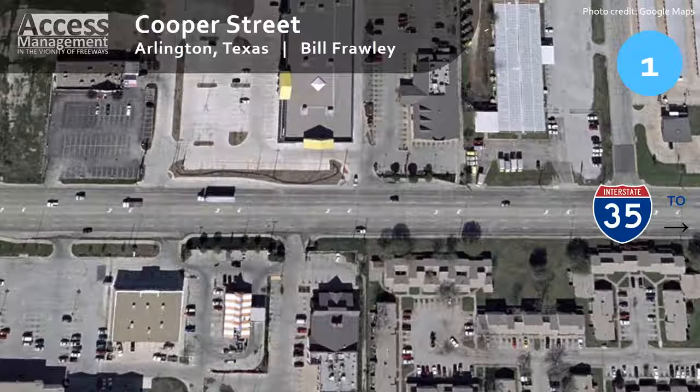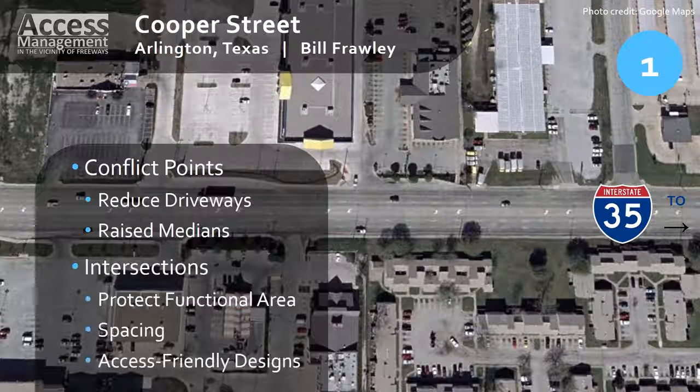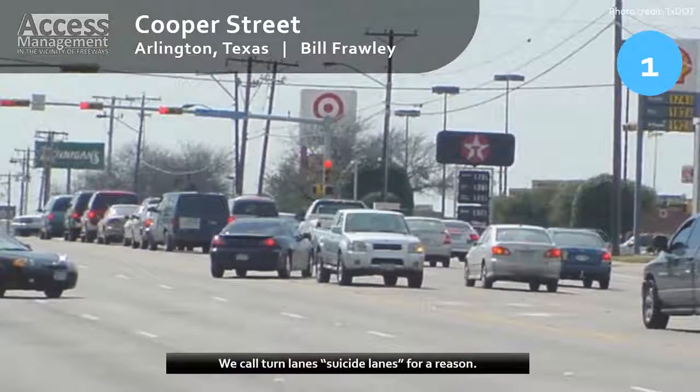And Texas DOT wanted to fix that. The crash rate was a bit too high, and it was just an absolute free-for-all, is how they described it in the presentation. So they wanted to play with some access management techniques: reducing driveways, maybe getting businesses to share a driveway, putting in a raised median to restrict left turns, as well as looking at the way intersections were designed to protect that intersection functional area and make sure lights weren't spaced too close to each other, where the traffic waiting for one light was backing into another.